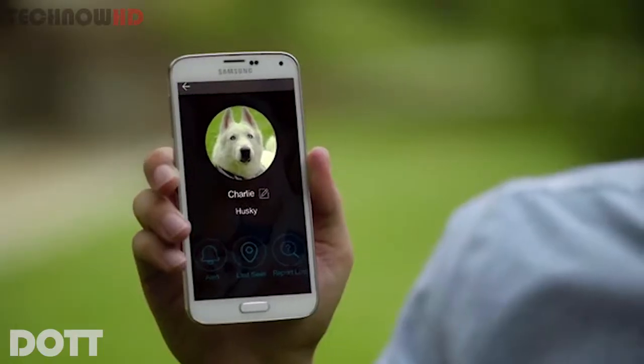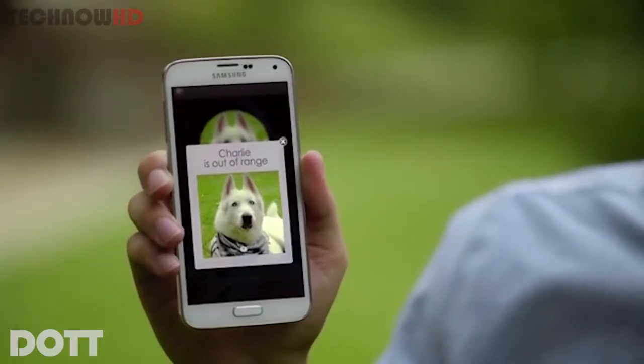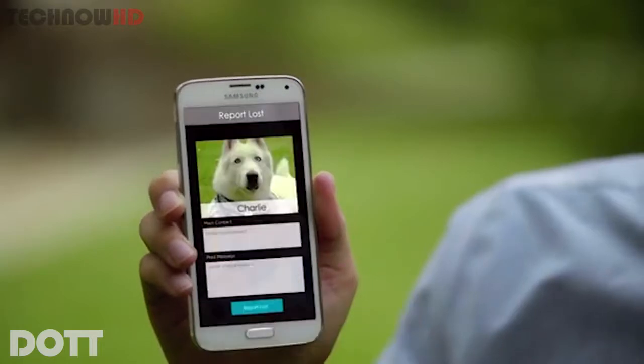It pairs with your DOTT mobile app, converting your phone into a virtual leash. The app alerts you instantly when your pet breaks free by going out of range, and you can report your lost pet to the DOTT community.